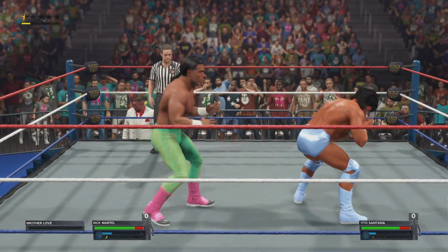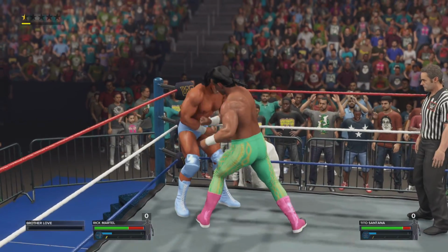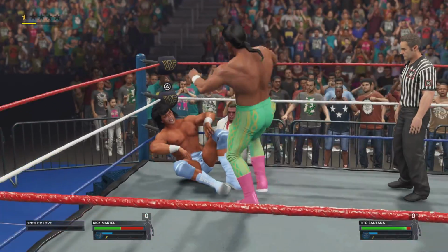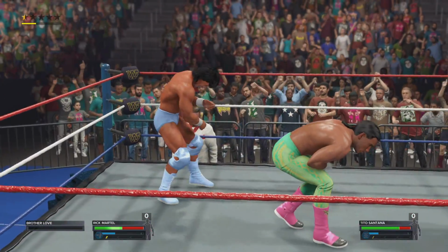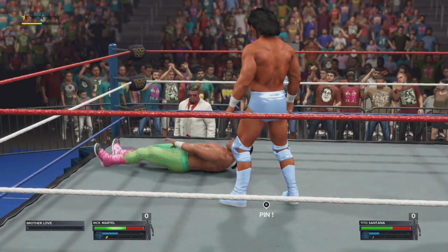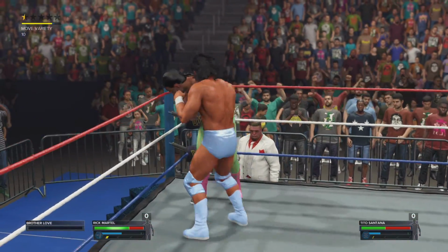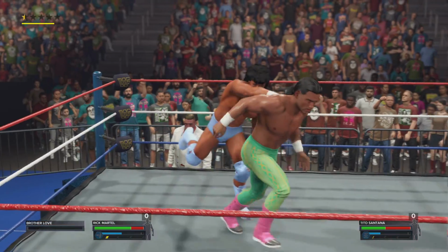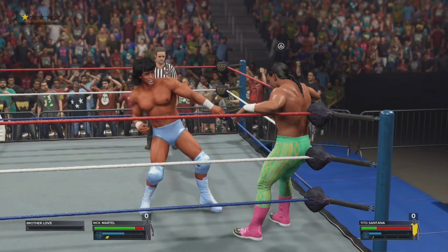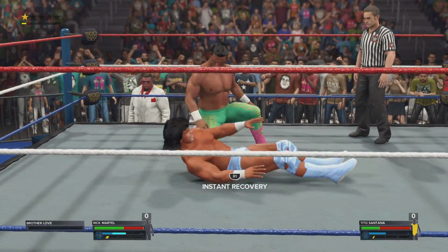Flipping the script on him there. He went right into that turnbuckle. The tables. Uh-oh, monkey flip. I love it. Caught him right in the jaw. Oh, what a shot. Oh, red in there. Oh, cross body wipes them out.